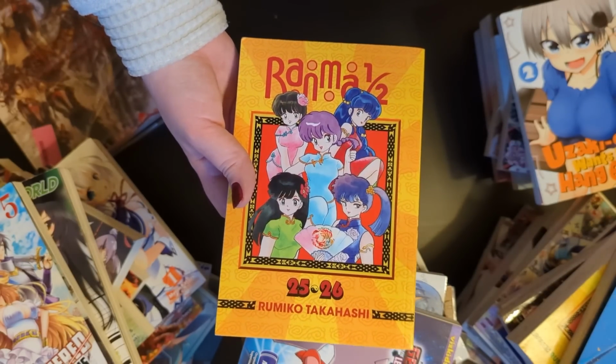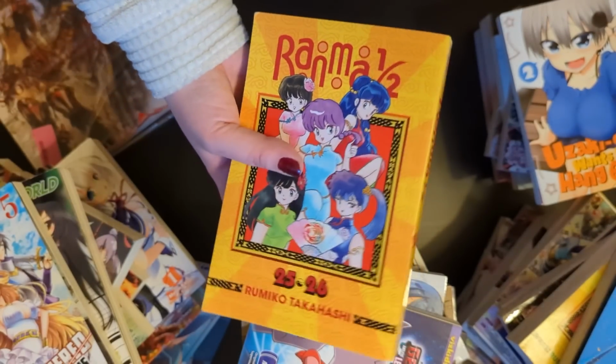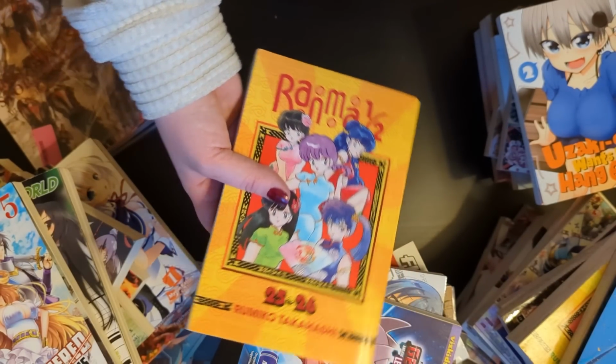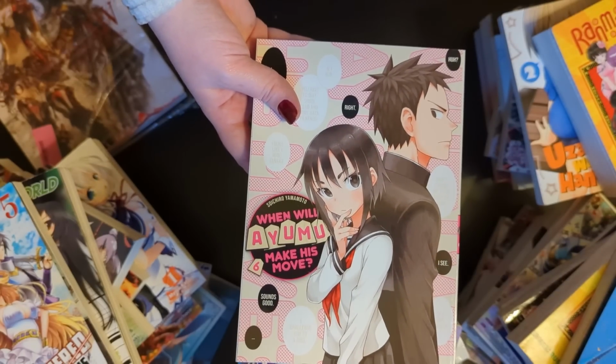Next we have another Ranma and a Half, 25 26. Woohoo! I'm so excited. How many of these do I have? Like 8, 9 of these now. They're gonna look all so nice on the shelf together. When will Akane make his move 6?